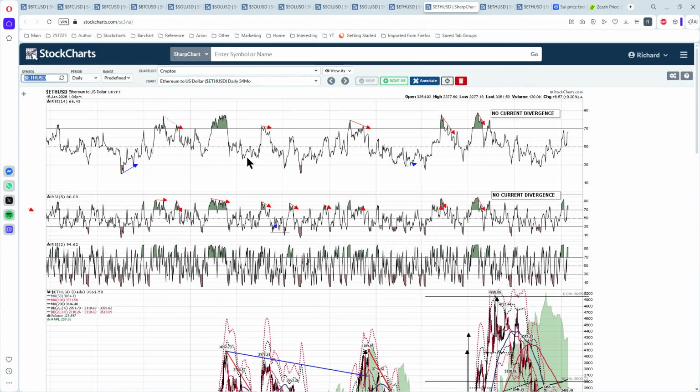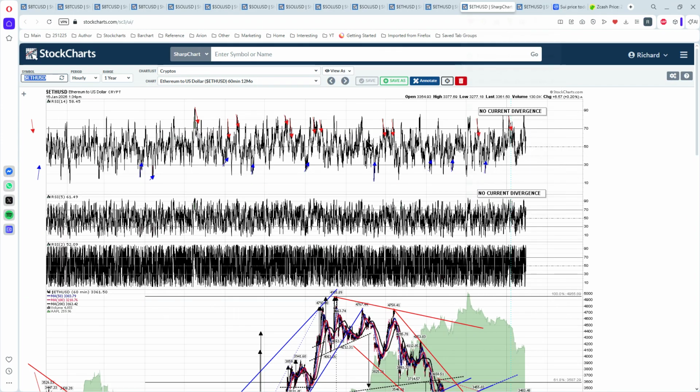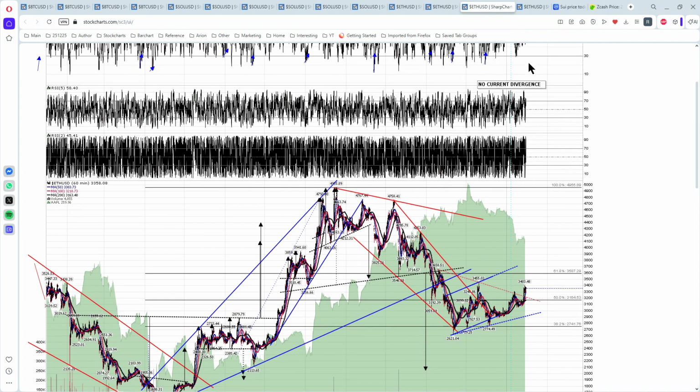Ethereum, I didn't really have a target. But I was thinking, obviously, we'd get back the 50 DMA, then the daily middle band, and then we would see what we were forming here. I was wondering if that would be a triangle, and so far we're making a lower high against this high here at 3450.03. We'll see. But it doesn't actually need to go any higher, and it really doesn't need to get up to this trend line I'd drawn in. There are other options, so we will see.